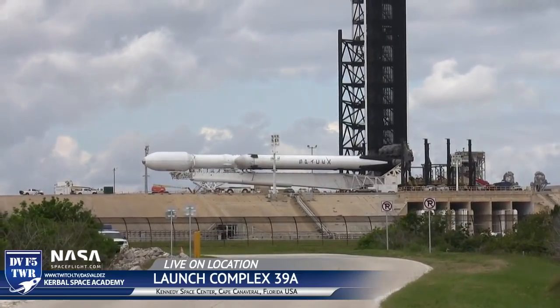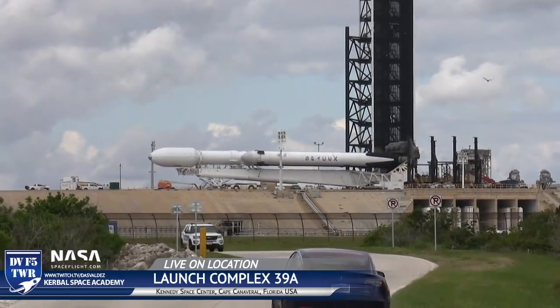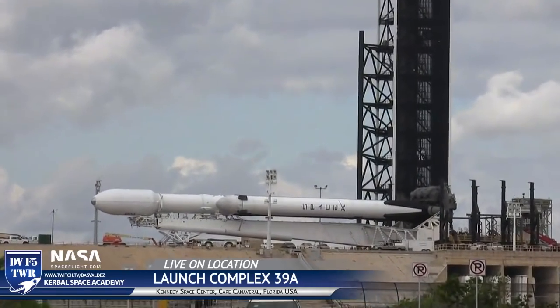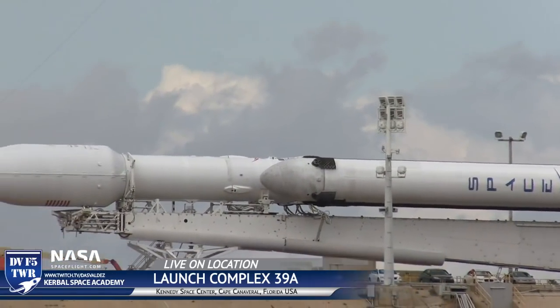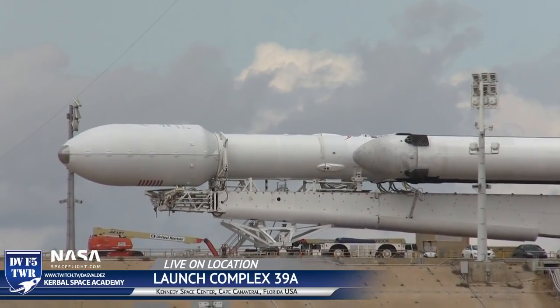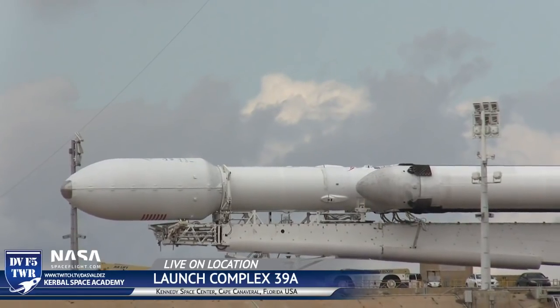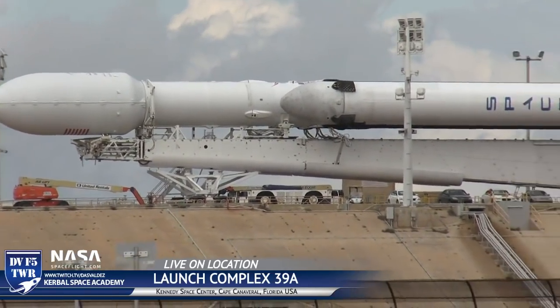Again, the Falcon Heavy window opens in just under 8 hours from right now, and we should be standing by for the launch. We are getting ready to move to the next location here for the Falcon Heavy. Again, if you've got any questions, put them in the Twitch chat.